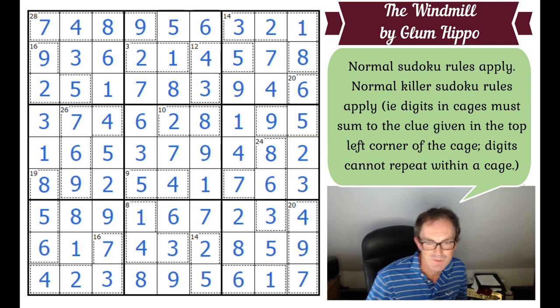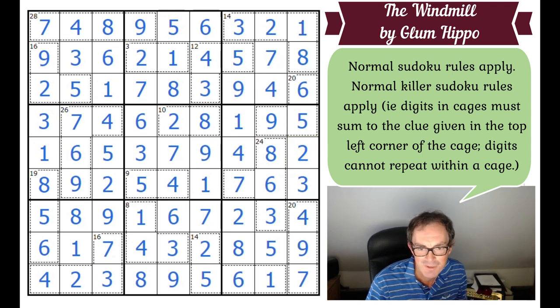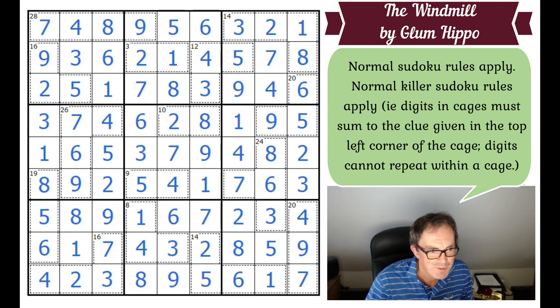Beautiful, beautiful puzzle from Glum Hippo. So your Glum Hippo, you made me very happy, which is, I guess, the idea. So I'm happy Simon today.